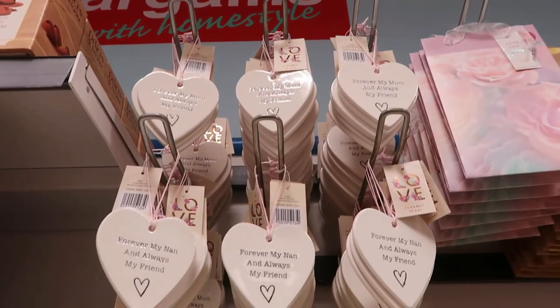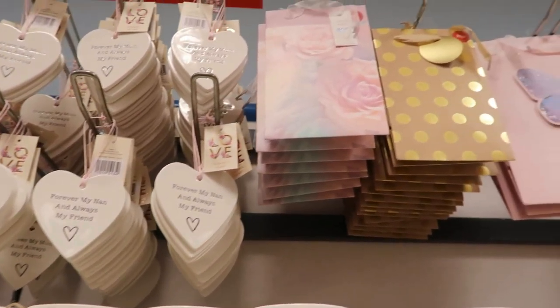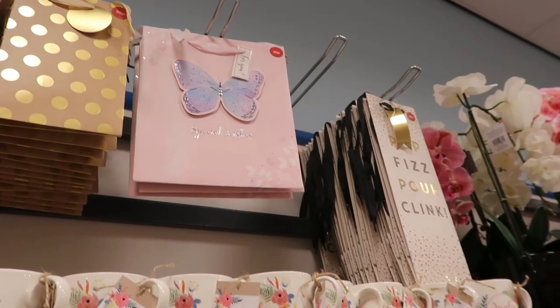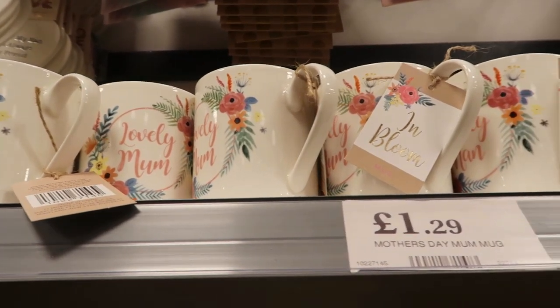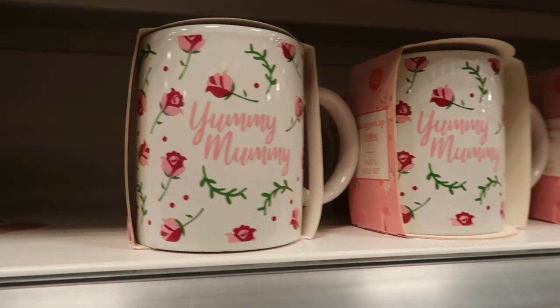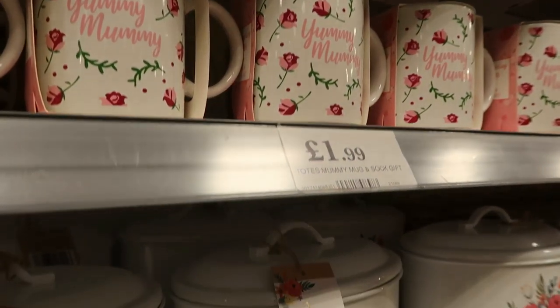Into the Mother's Day things. There's some great little things in Home Bargains for your nan or your mum. So they have quite a few little gift bags at the top and boxes. And I love these little flower mugs here for £1.29. I think they're just a really nice print. There's also this Yummy Mummy one, great for a smaller child to give to their mum, I think. But yeah, those are really nice with the roses on.